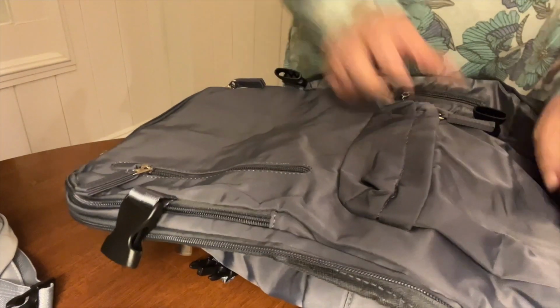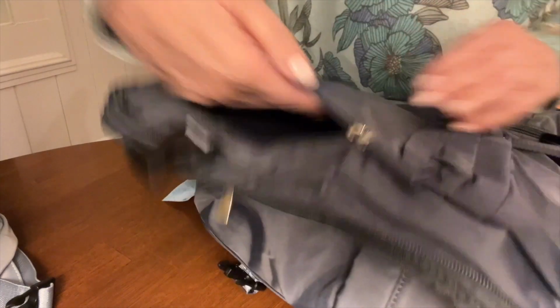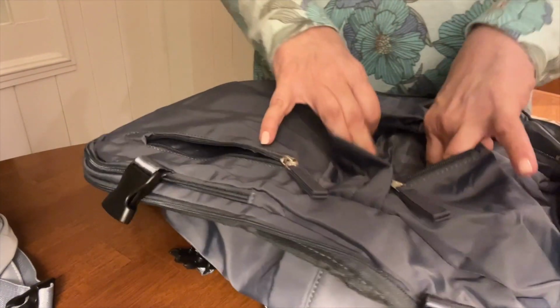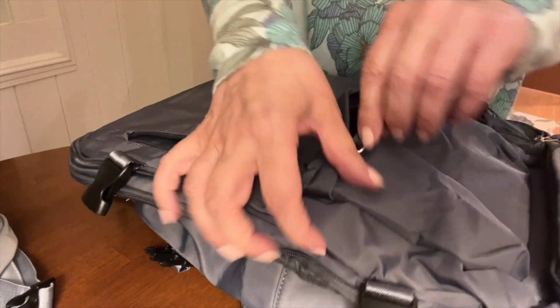Flip it over. It has two front pockets that are a little different than the Coowoz. It has a top one here and this lower one here. I kind of like this pocket because it can keep the stuff that you need to get to quickly. It's a sizable front pocket.